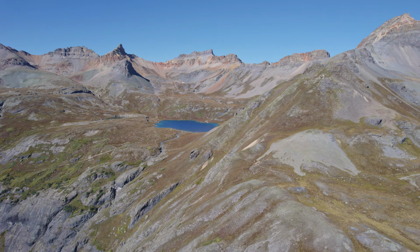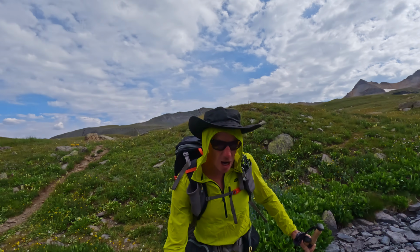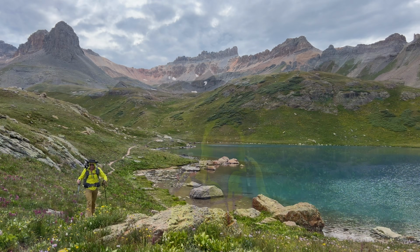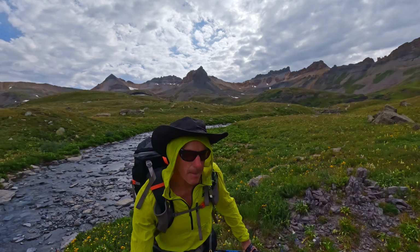Howdy! We are coming to you from the foot of the Ice Lakes Basin, and we are going to be heading on over to Island Lake for this adventure, and that is kind of to set up for Ulysses Grant Peak. We are leaving Ice Lake proper right now, so heading on over to Island Lake. We'll give you a look at that on the map.